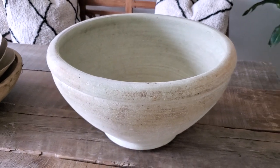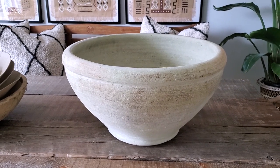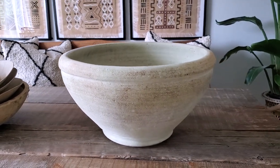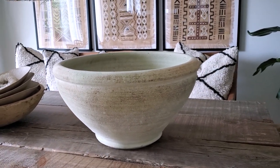I think that you can get so much use out of them. There are so many ways to decorate with them. Use them around the house. You can put them on a table. You can put them on a console table. It's so endless the way you can decorate with a bowl. So I had to get this one.